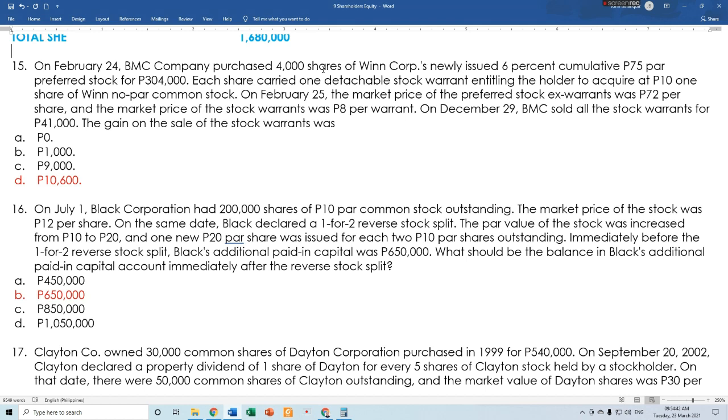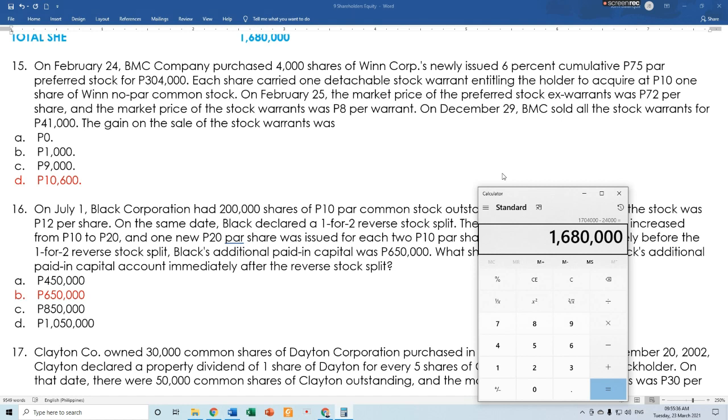The gain on the sale of the stock warrants was, okay, so again, ang nangyari dito is there is one detachable warrant, inisyo ng 304, pagkatapos meron siyang kasamang stock warrant, detachable. Okay. So, the market value X warrant, 72 per share. Tapos market value of the stock warrant was 8 pesos naman. Okay. So, we have no choice. Sundan lang natin. Tapos, binenta daw lahat ng warrants for 41. So, compute muna natin kung magkano yung makukuha dun sa warrant. Binigay naman yung market price ng mga items natin.